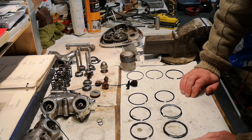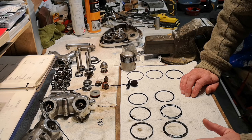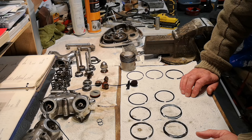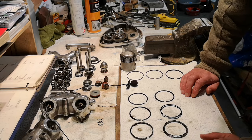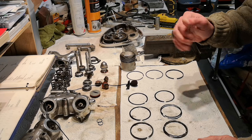He was very kind enough. I think the measure of a place to have work done is if they're too busy to do your work, right? That obviously means they're good. If people are too busy, that means they're very, very good at what they do. If you get someone who gives you all the time in the world because they've got nothing else to do, maybe they're not that good, right? Now, probably not the cheapest place in the world. Doesn't matter because I want a proper job done on this engine, right?